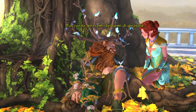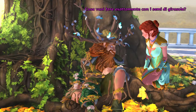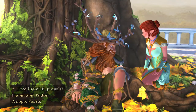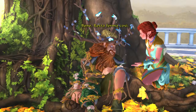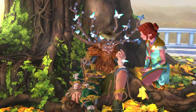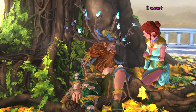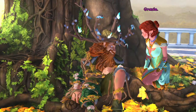All right, bring me some sunflower seeds. What exactly do you want to do with the sunflower seeds? You'll see. It will make Cheep Cheep strong enough to carry even a heavy load for a short while. I have a few sunflower seeds. Here. Good. Keep still. That's it. Just give Cheep Cheep these seeds to eat shortly before he starts on his journey. Thanks.